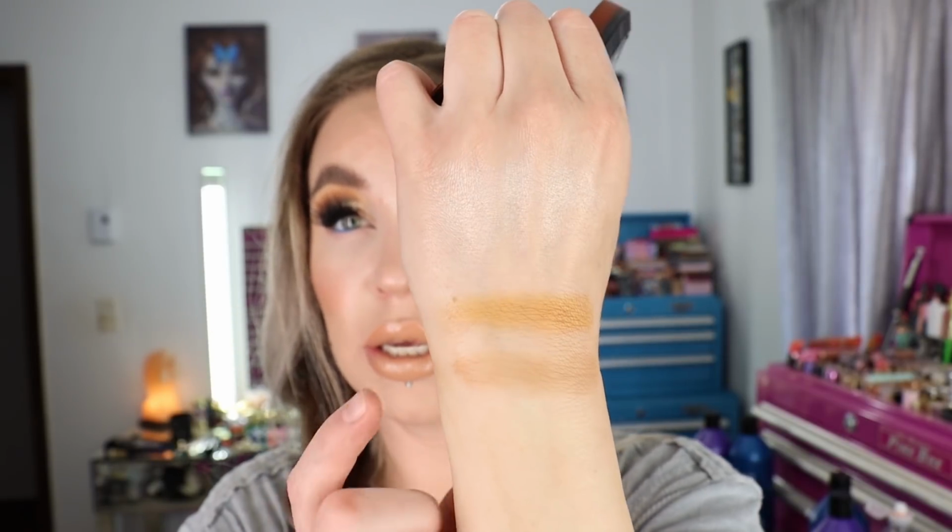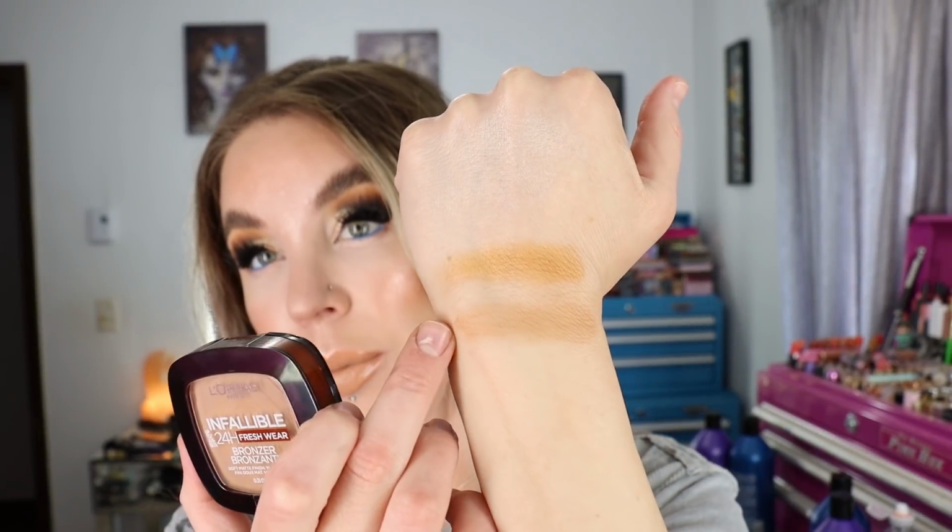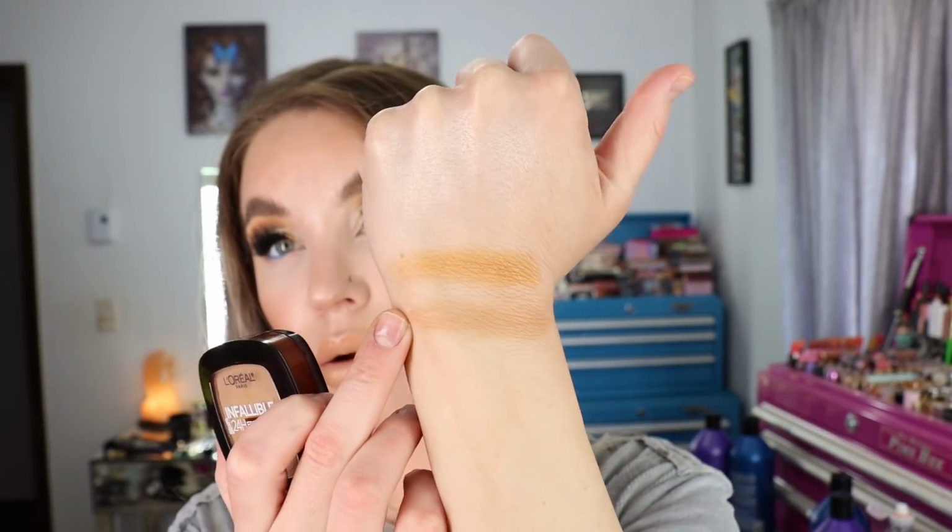So this is actually the bronzer that I have got on my face today, and it does have, I would say, a satin type of finish to it. And it's really pretty. I've been using it for the past couple days as well, and I think that it looks nice on the skin. So this is the L'Oreal Infallible. It's a new product from the brand. Fresh Wear Bronzer in 200 Pale right there.